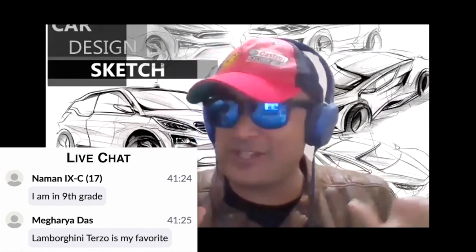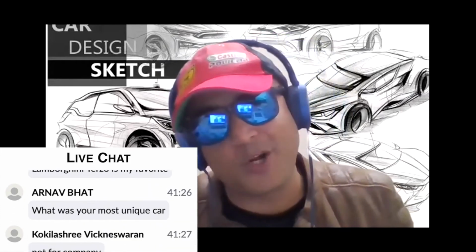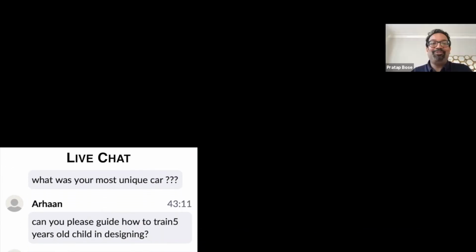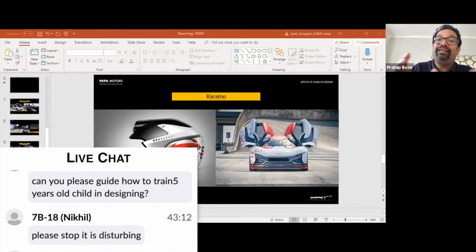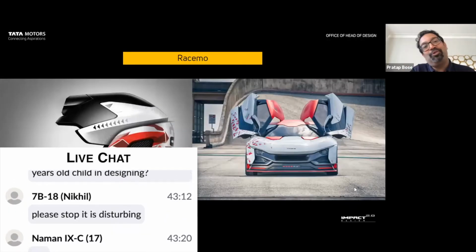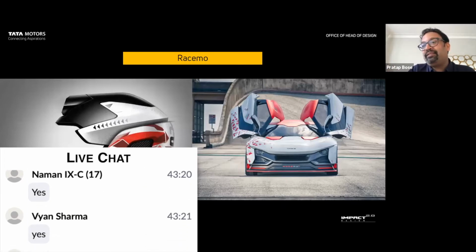I had never associated Tata Motors with racing. So what is Tata Motors and what is Race Mo all about? So we thought, how about a car which you can race in a game and which you can also drive on the street? We wanted to really have this car which lives in this digital world, but also lives in the real world. And we designed this cool car called the Race Mo.